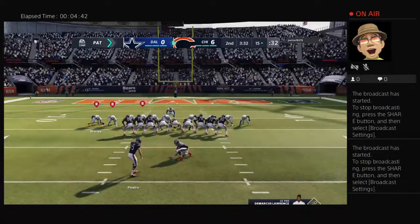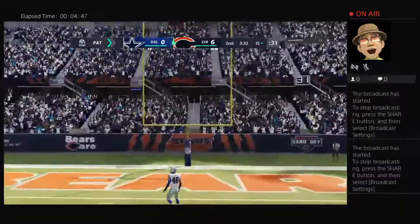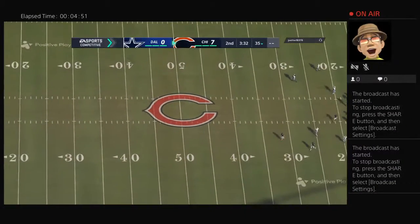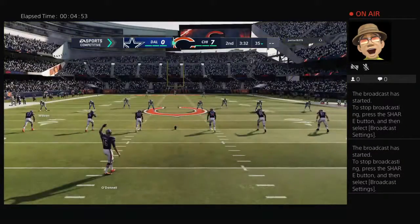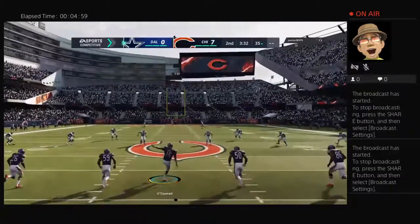The extra point, and he's got it to make it 7-0 in favor of the Bears. Makes the score Bears 7, Cowboys nothing. After the touchdown on is Pat O'Donnell to send this one away.